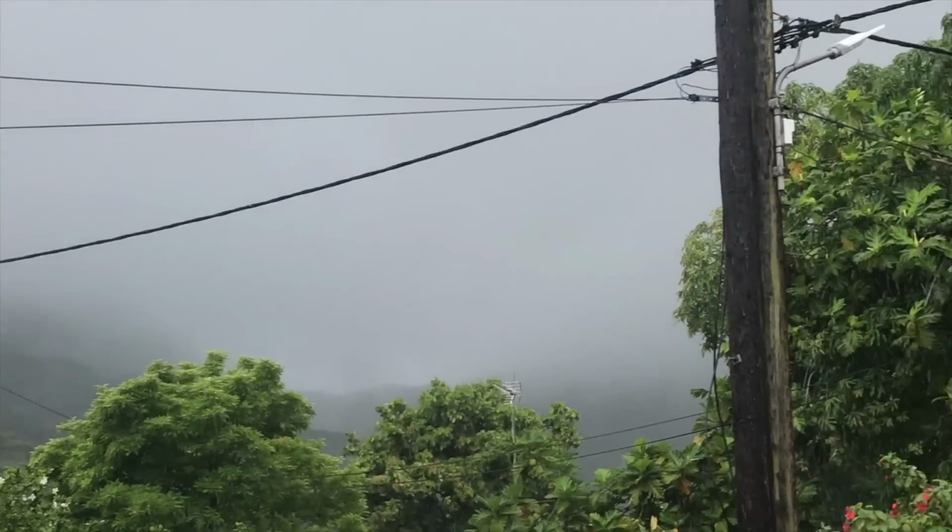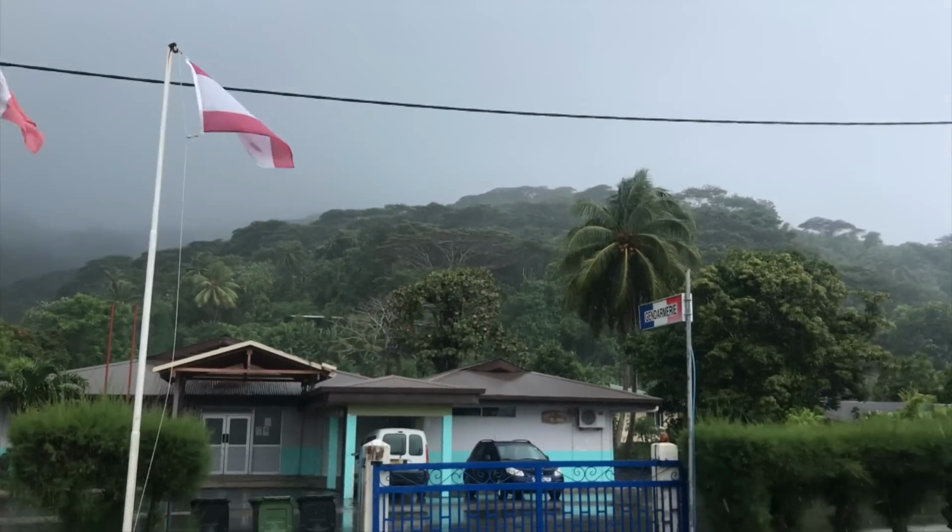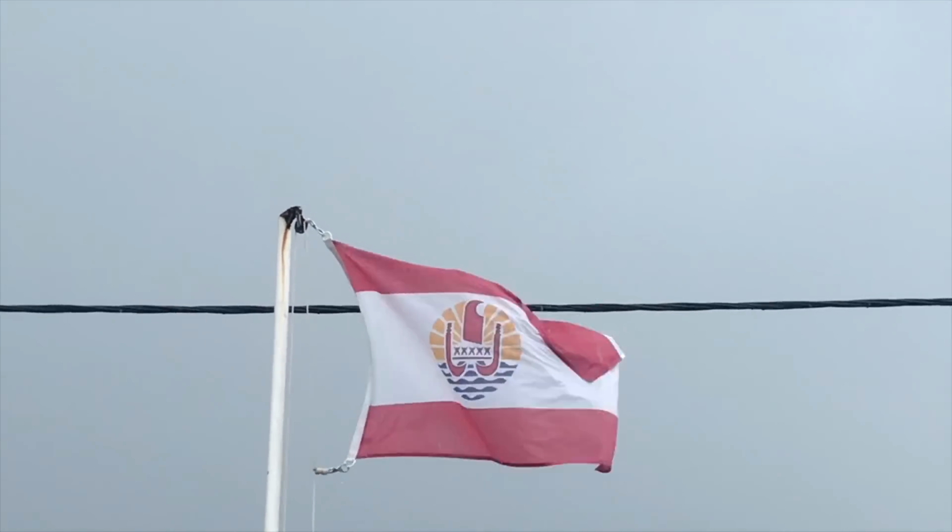Of course, it's raining as we check out of French Polynesia. In fact, it's pouring and I don't want to walk out there yet. I'm gonna wait and see if it lightens, but it's not looking good. We just want to get to some sun. Okay, we've checked out of French Polynesia.